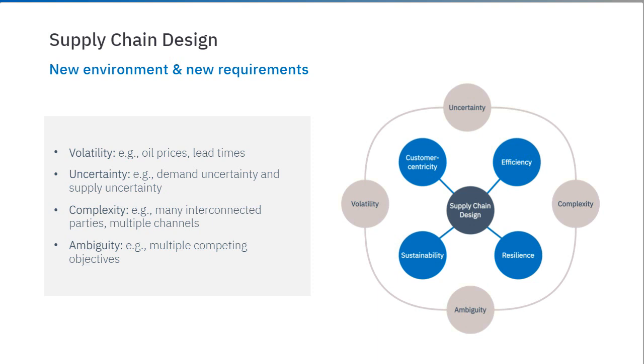And then when we make decisions in that space, we have various sources of ambiguity. So how do I balance between sustainability and cost? How do I balance between service levels and the need to keep my logistics operations efficient? The main idea here was that in this new environment, supply chain design has to have a much broader scope of objectives.